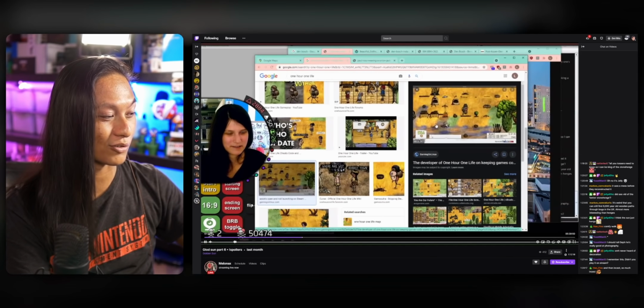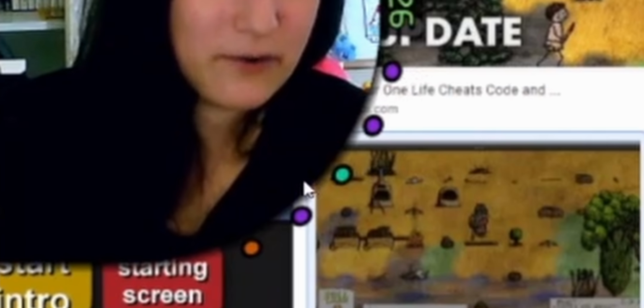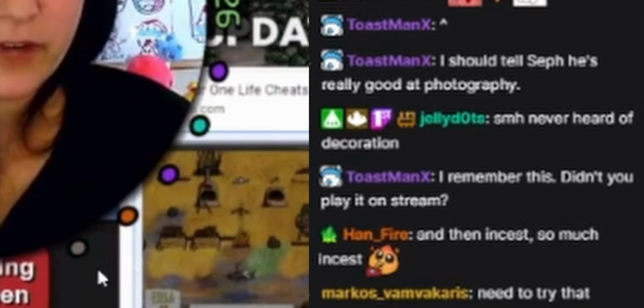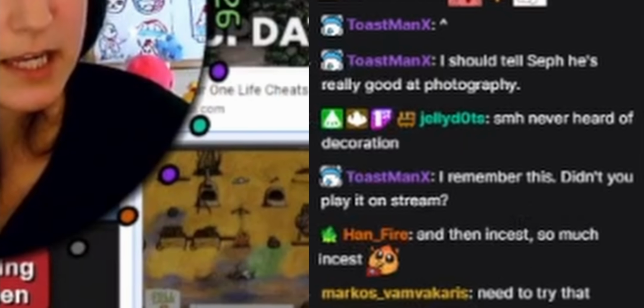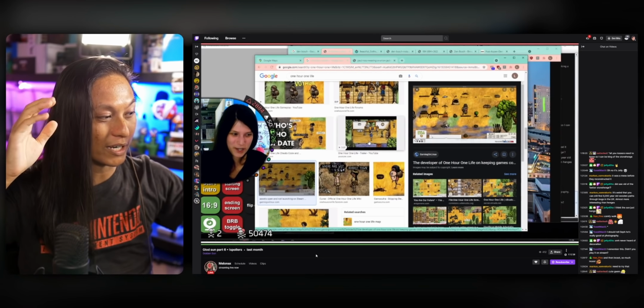You'll see next to her camera, she has all these different colored dots next to her camera, and you'll see that they're all different colors. The colors actually correspond to the colors of people's names in Twitch chat. It's like a really minimal on-screen chat indicator.